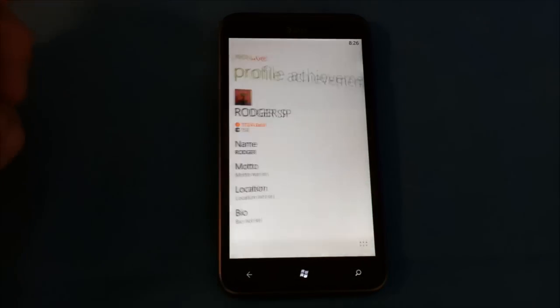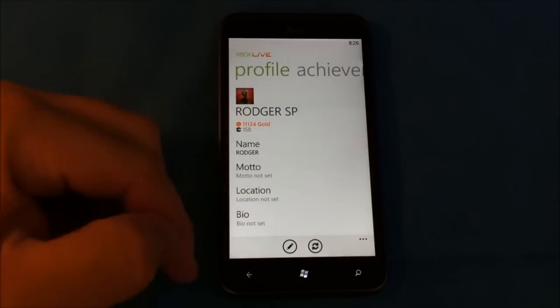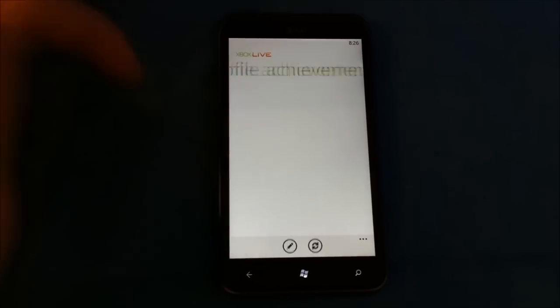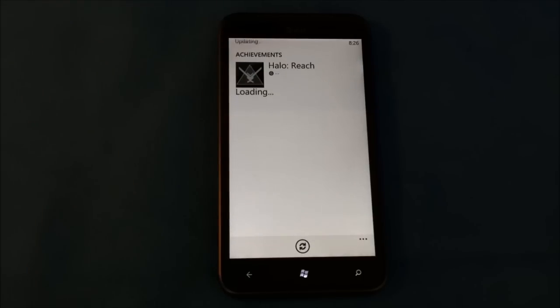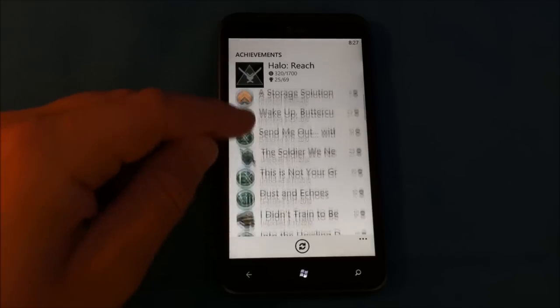Now you go here to your profile, and it gives you of course all that information that you would have on your profile. You go to achievements. It'll show you the games and the achievements, and if you open up a particular game, it'll show you what achievements you have.